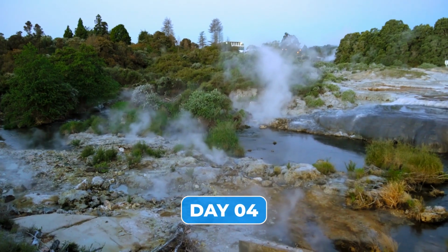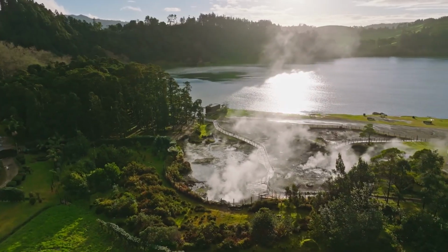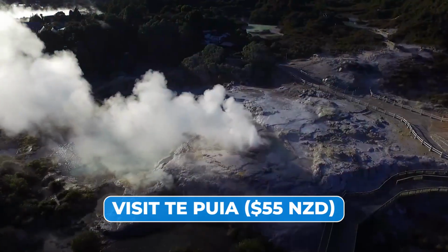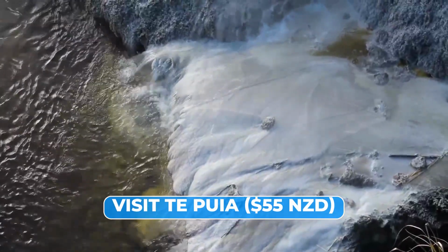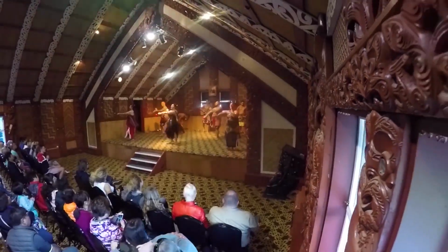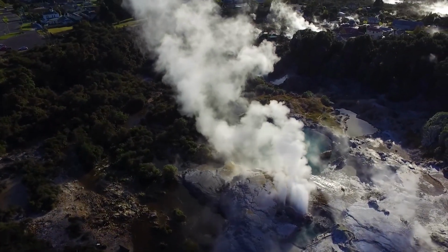Day 4. Wake up to the smell of geothermal glory, or as most people call it, rotten eggs. Rotorua is New Zealand's thermal wonderland. Visit Te Puia, 55 New Zealand dollars, to see geysers, bubbling mud pools, and Maori cultural performances. The Pohutu geyser erupts up to 30 meters high and honestly looks like the earth is angry.